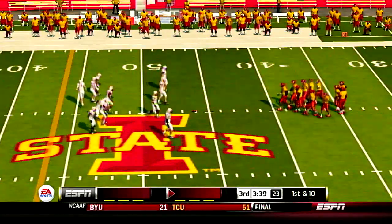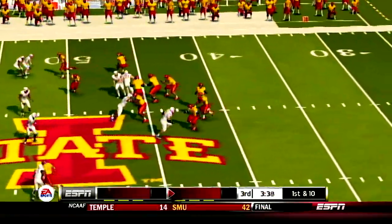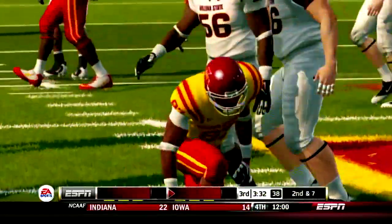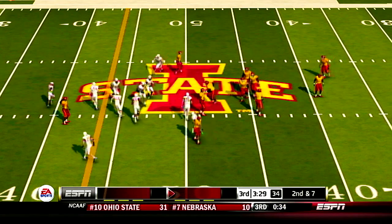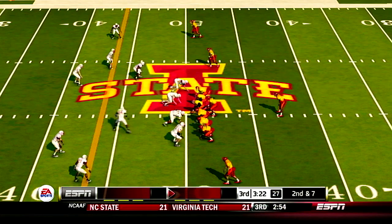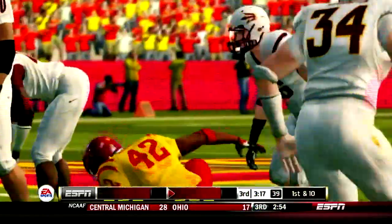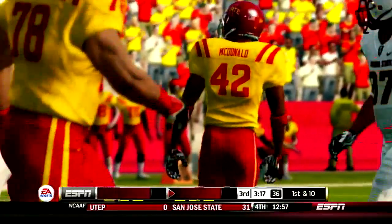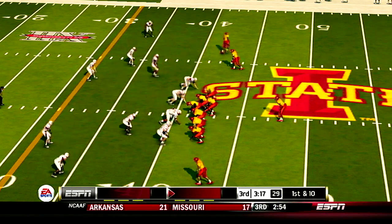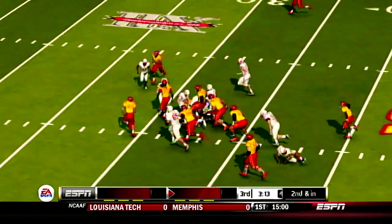There's got to be some sense of urgency to this offense right now. They don't have the luxury of wasting drives if they want to get back in the game. Slings it, and he's taken down at about the 49. A great tackle at the 41. Makes it to the 31.